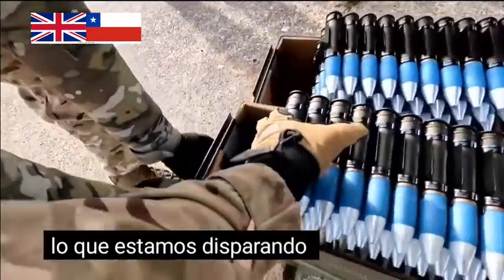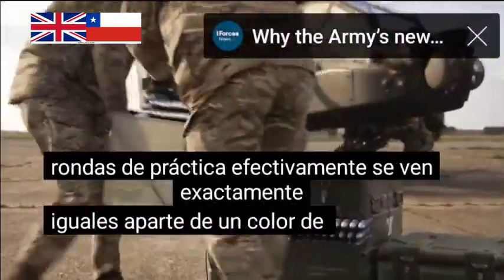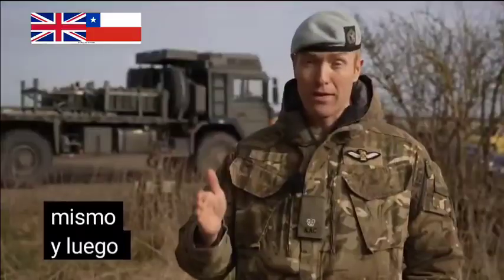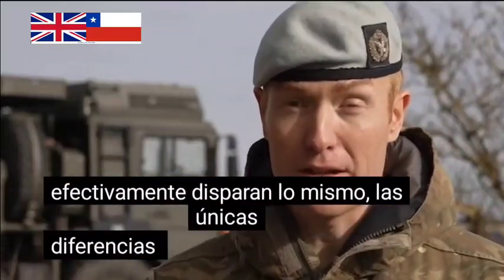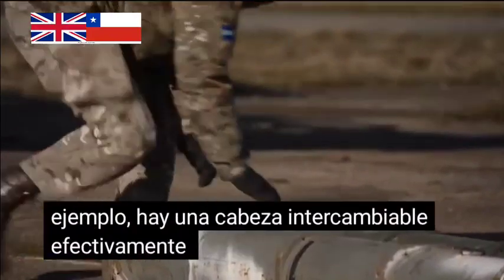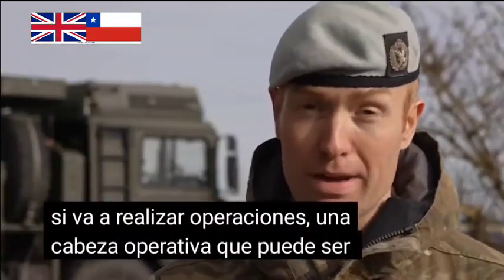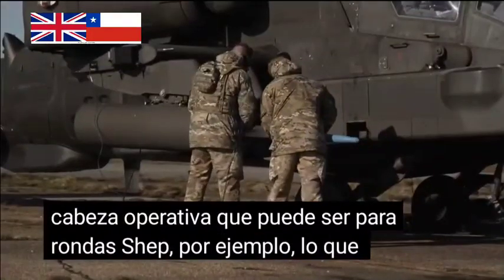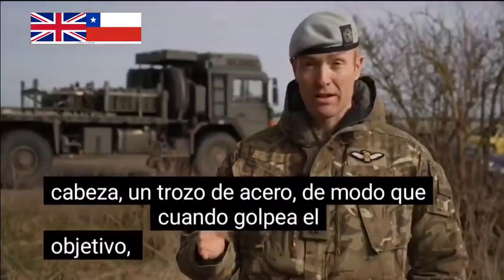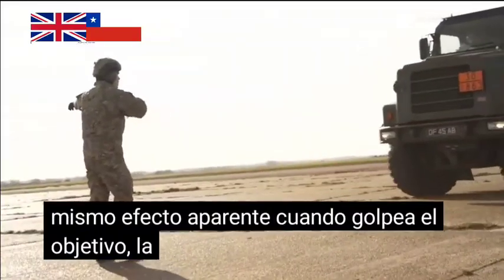What we're firing today are practice rounds, effectively. They look exactly the same, apart from a different paint colour. They load up the same, they weigh the same, and then when you're firing, they effectively fire the same. The only differences are, with the rocket, as an example, there's an interchangeable head, effectively, where you would put on, if you're going on operations, an operational head to it, which may be for shrapnel rounds, for example. What we've got today is just a lump of steel. So when it hits the target, it doesn't have the apparent same effect.